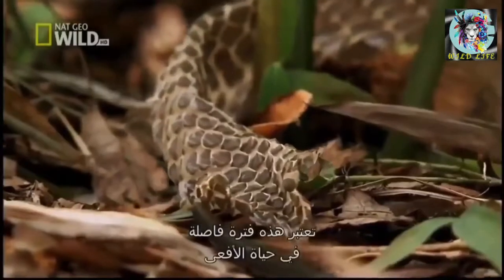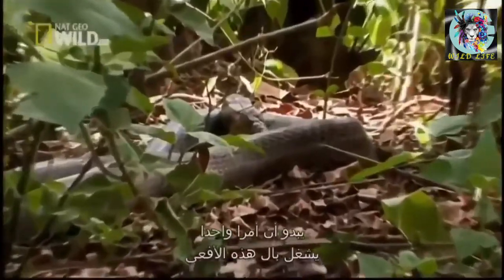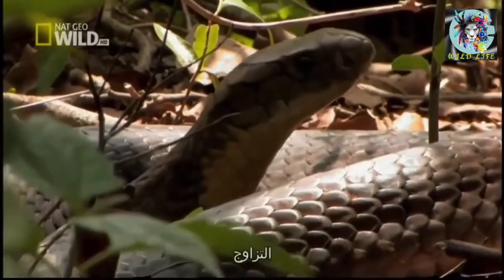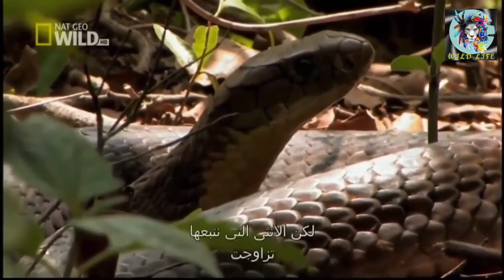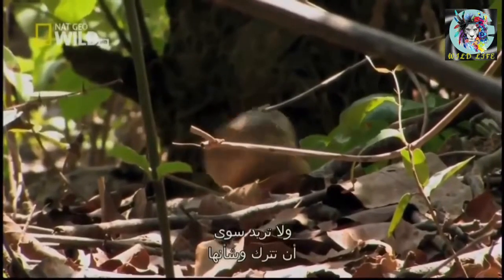It's an anxious time in the life of a snake. Like all males this time of year, this snake seems to have only one thing on his mind, sex. But our tagged female has already mated and wants only to be left in peace.